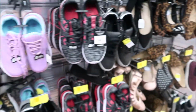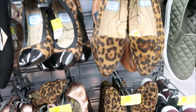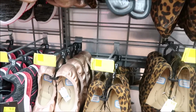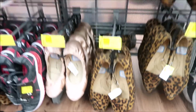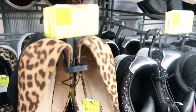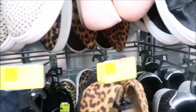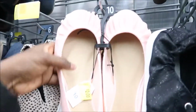What other size they have? These are cute. Right here, they got 7 and a half. They don't have no more 6, but these are cute. This is cute. This is 9. Oh, I wish it was in 6. Let me see back here. This is cute. Cute flats. Look at this one too.